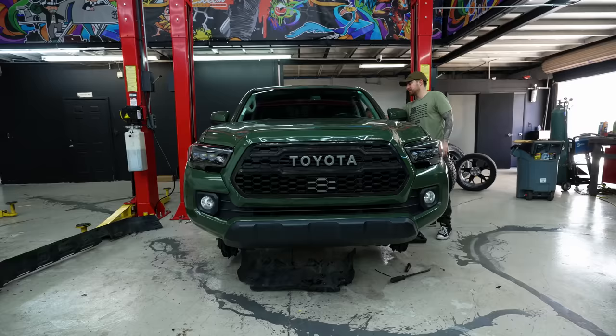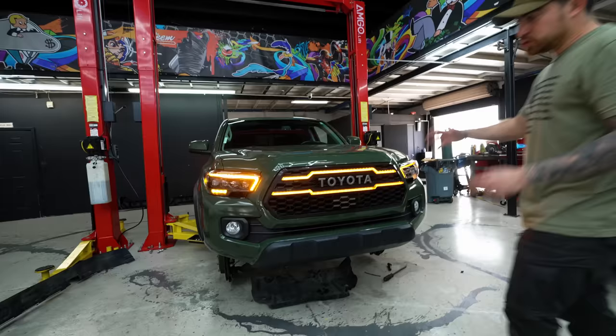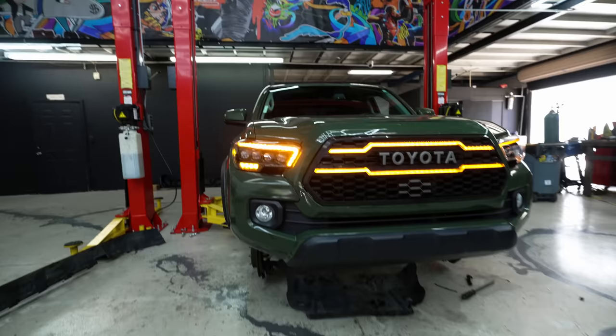Oh, that looks so good. And then we have the option to do white DRL or amber, the way you guys see it right here. So I think amber with the green looks really nice. And I love how this grill looks right now. We've gone ahead and installed the headlights and the grill.